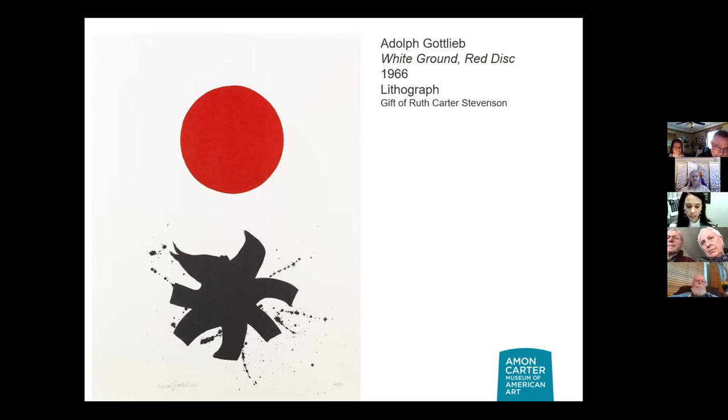And you can see this particular type of format where there's a circular solid color circle at the top, and then something that is black and feels a little more alive at the bottom. And he divided it into two zones. Doesn't it feel like two zones, or do you feel like this is very holistic? No, I think it's two separate zones, yeah.